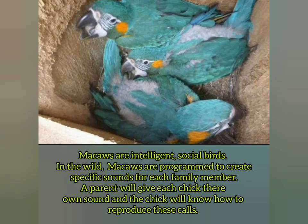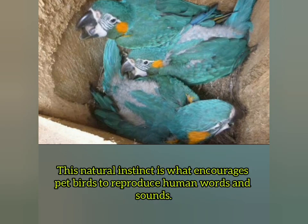Macaws are intelligent, social birds. In the wild, macaws are programmed to create specific sounds for each family member. A parent will give each chick their own sound and the chick will know how to reproduce these calls. This natural instinct is what encourages pet birds to reproduce human words and sounds.